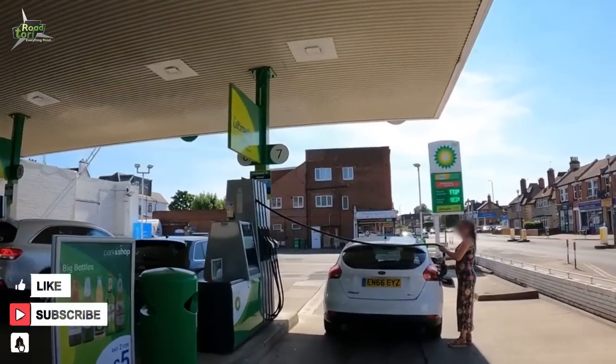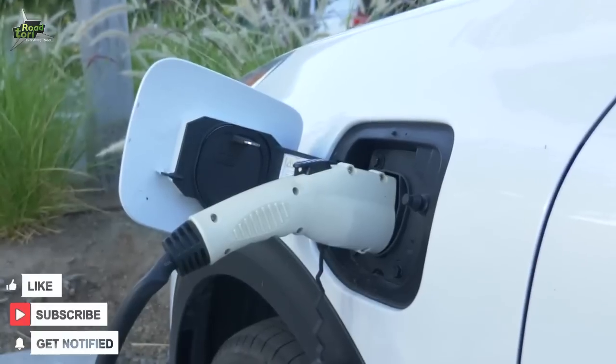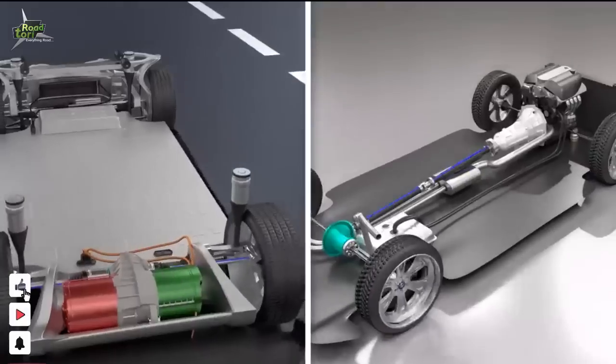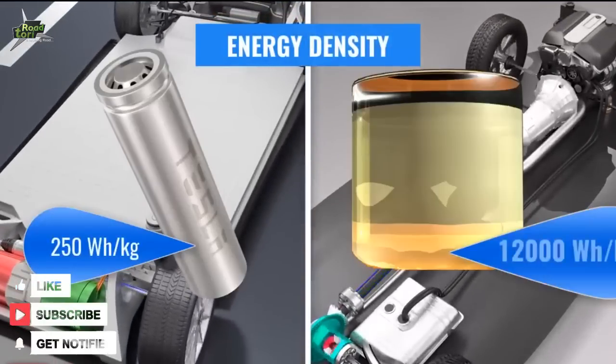The main advantage of an IC engine car is the ease with which it can be refueled. However, recharging electric cars can take an hour at this present moment. Another major advantage of petrol cars over electric cars is that the energy density of a current lithium battery is not near to that of gasoline.